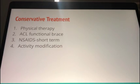Another option for treatment is an ACL functional brace. So some patients that are trying to avoid surgery on their ACL will use a special brace to help with stability. Another option short-term would be using some anti-inflammatories to decrease the swelling in the knee and help regain your motion. And another conservative option would be changing your activities, as we mentioned, avoiding cutting sports like soccer and tennis, and sticking to linear sports such as running and walking.